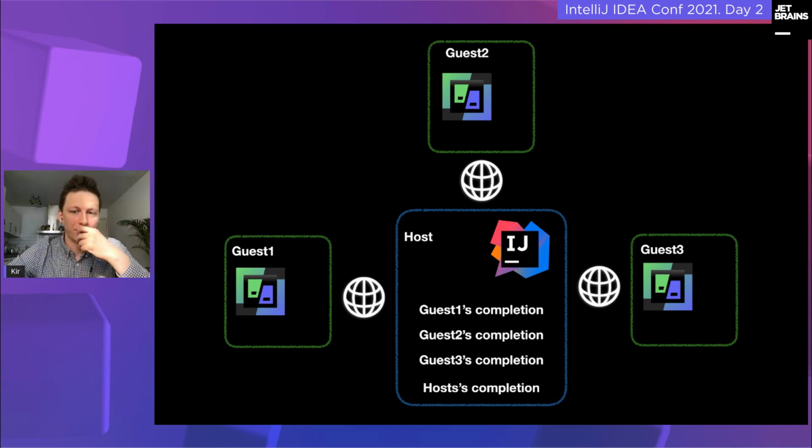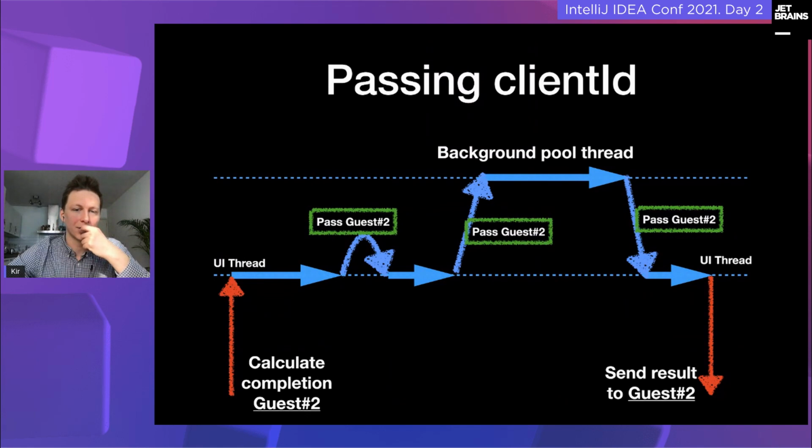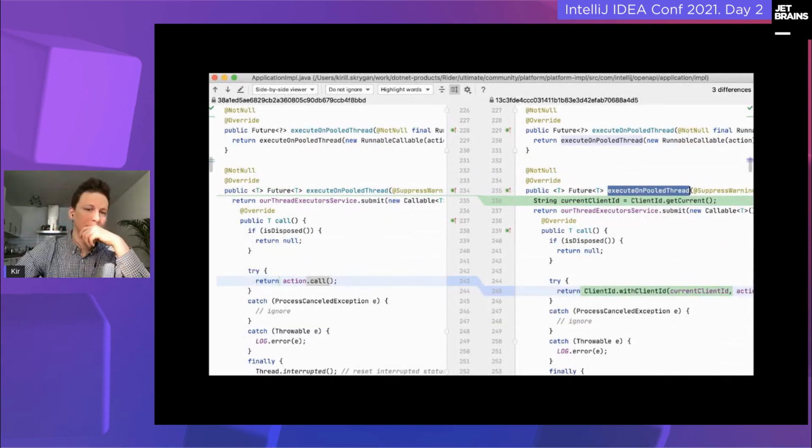So in order to fix this, we actually need to pass the client ID through all these complicated thread operations, like invoking something later or dispatching something to a background pool thread. There are a bunch of APIs in the IntelliJ platform to do this. And what we had to do is to carefully pass the client ID through all of these APIs. And we did that. And now it is possible.